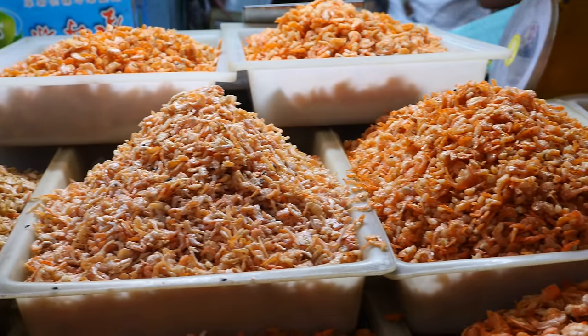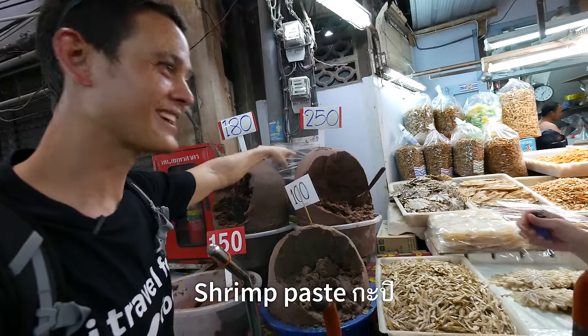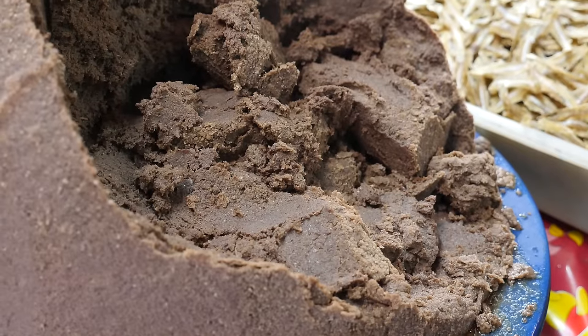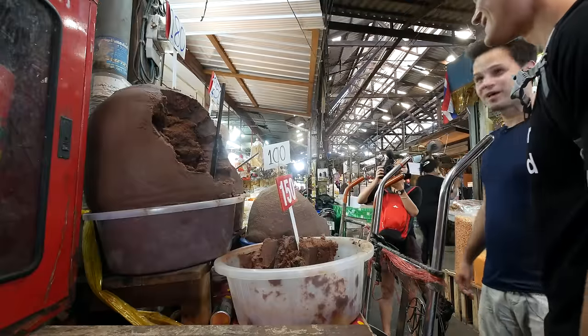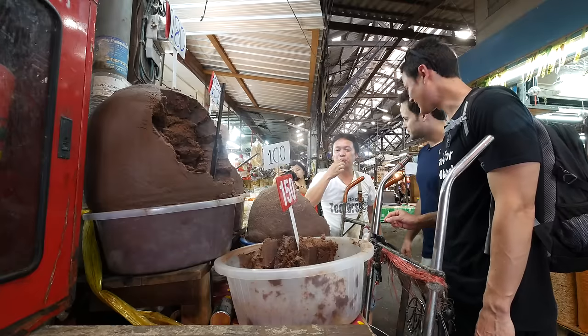We just found this indoor market section, a covered market section, especially for dried seafood. There's a lot of dried shrimp back here and some shrimp paste. This is krill and this is shrimp. By the way, he said we can taste test. Really? We can taste this shrimp.